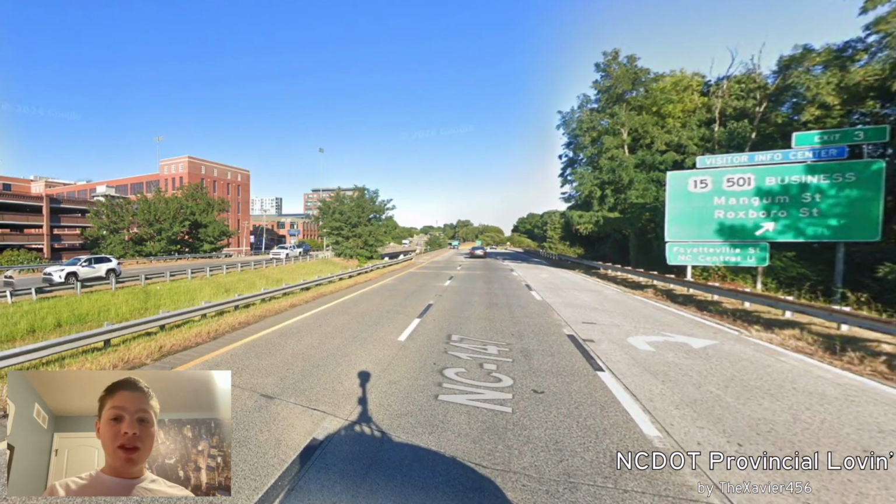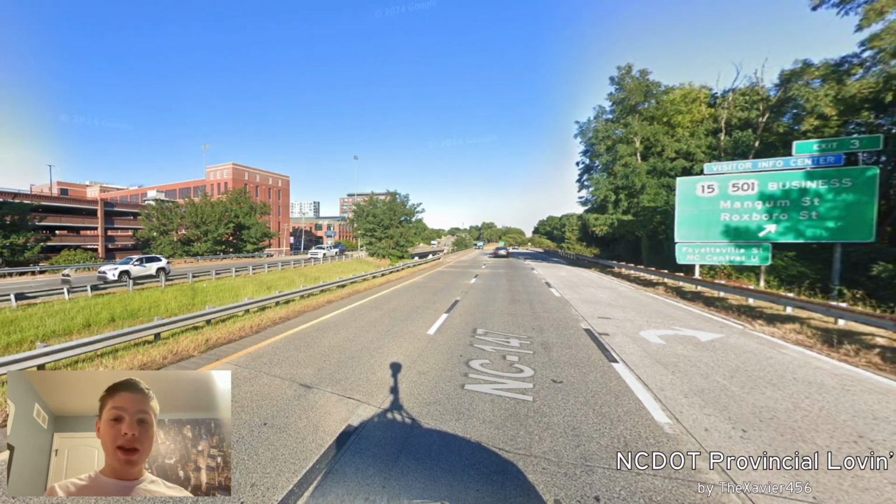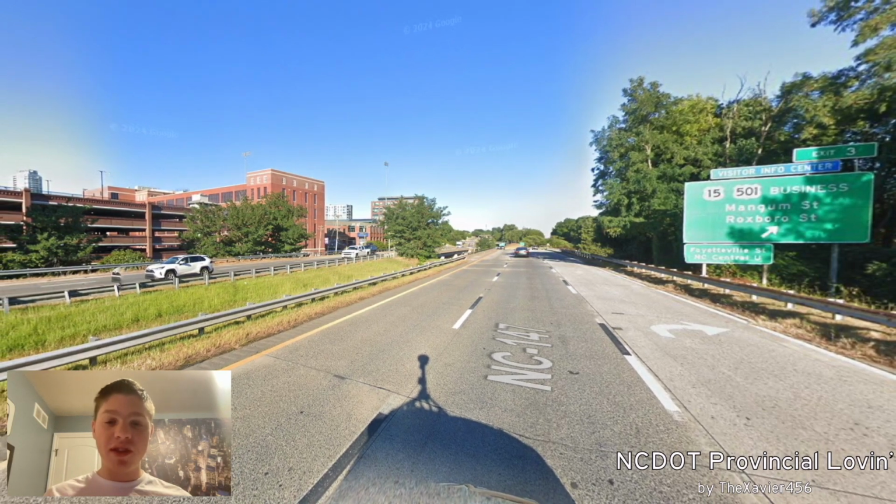Here we meet the 15-501 business, signed for Magnum Street and Roxborough Street, and we also got a pretty good shot of downtown Durham in this direction. It's the best I could do.